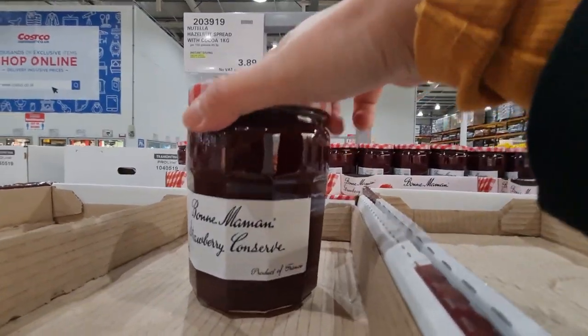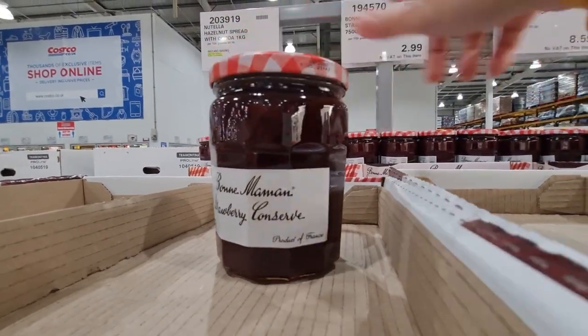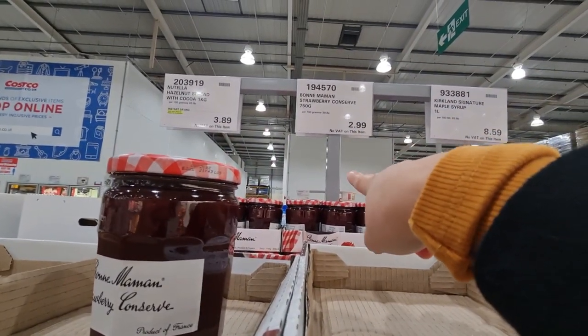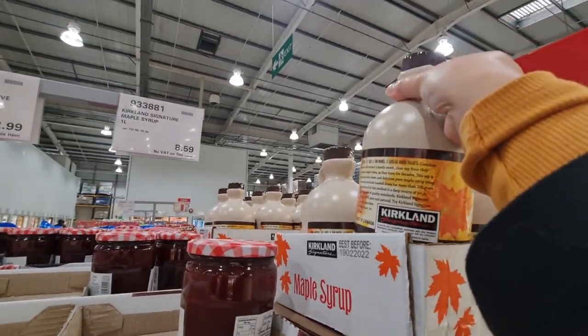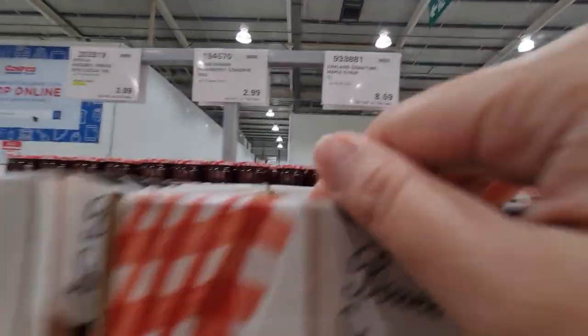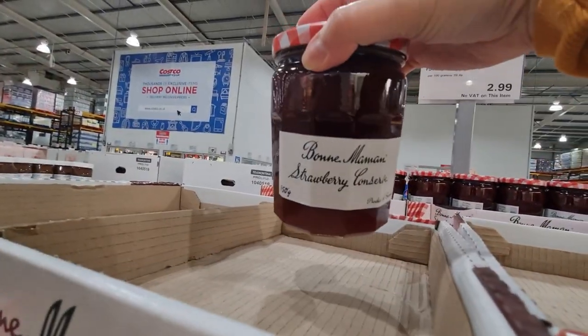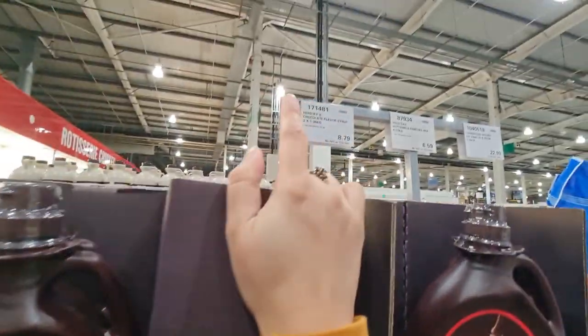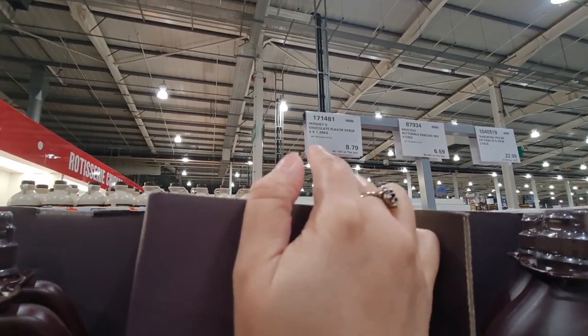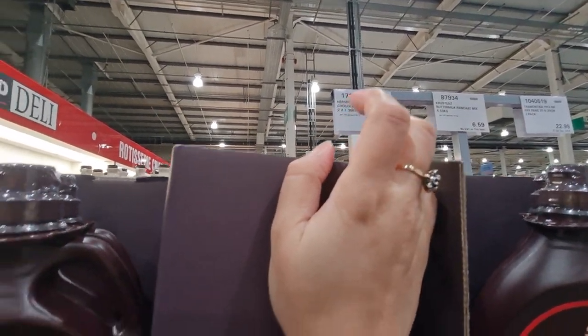Massive. Love this strawberry jam. Ang laki niya, $2.99 lang. And then itong syrup. Ayan, ang laki din, $8.59. Oh my god. So, dalawa na siya. 1 kilogram, may get $8.79 lang.